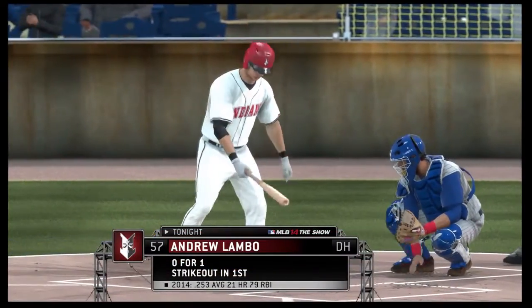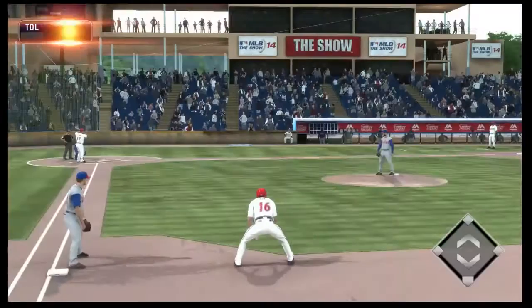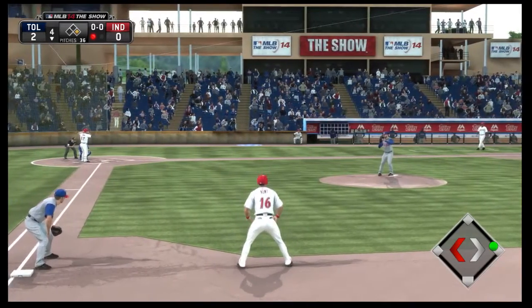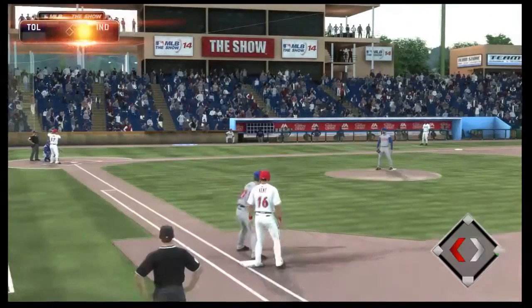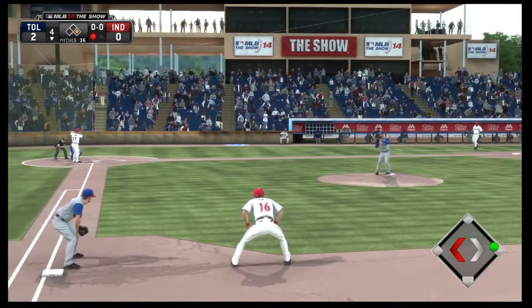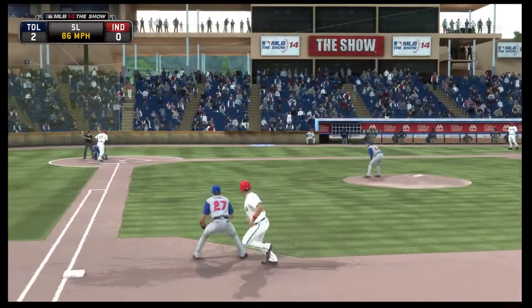Andrew Lambo will get another shot, called out on strikes his first time around. Here's a look over to first, and a dive, but he's back. Hey, one pitch. Make it yours. Come on, get your pitch up. Stay through. Let's go. In there, no balls and a strike.